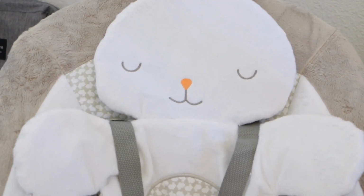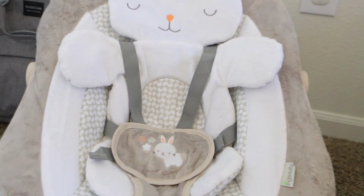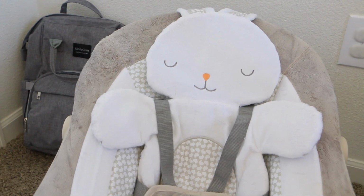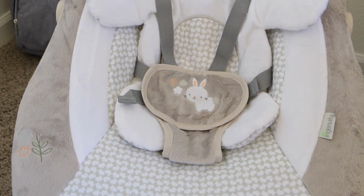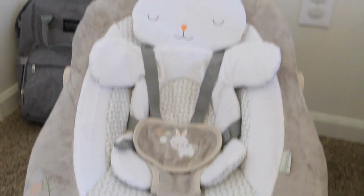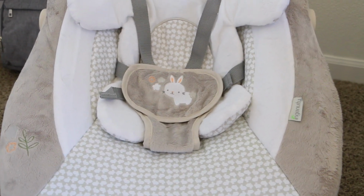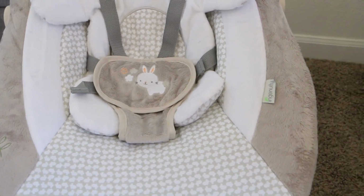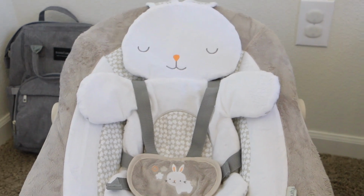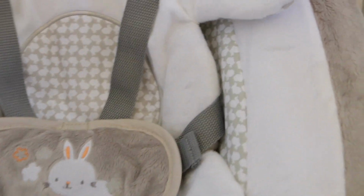So I'm going to show you guys her little chair swing. This is from the brand Ingenuity. Let me zoom out a little bit so you guys can see it better. I saw a vibrating chair at Target that had this same bunny print. And when I went online and saw that I could get a 2-in-1, so this here is the actual chair, it has a little button for the vibrations on it, and then you can attach it to a base, and it creates a swing. The 2-in-1 was more expensive, obviously, when you get stuff like this, but I saw this pattern, and I thought it was the sweetest little thing, so I went ahead and got it.